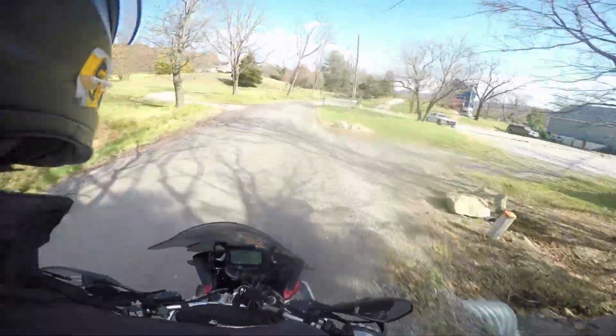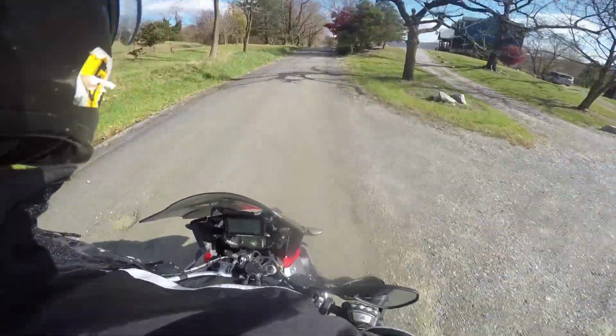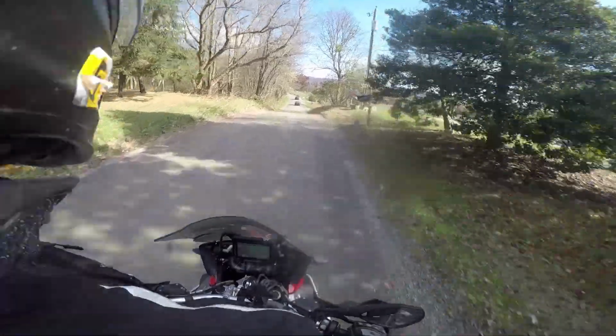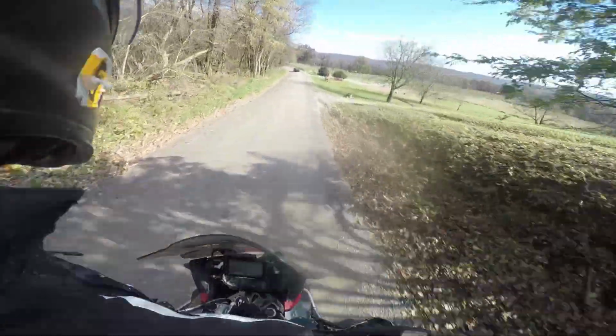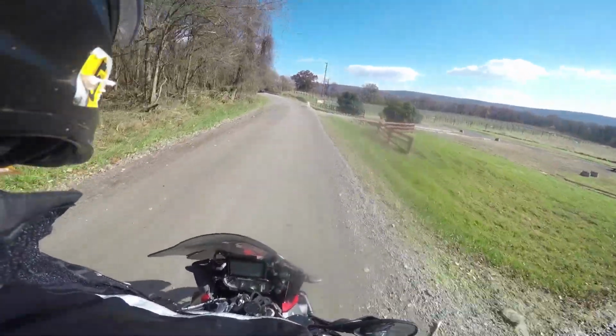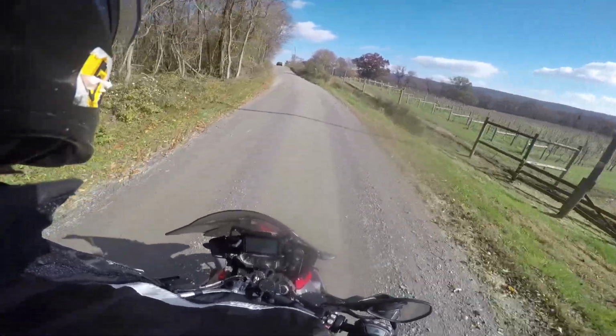You can see me waving to him. I'm so worried about him because he's on a Ninja 650R with touring tires for a Ninja 650, so they're not meant to go on roads like this in any way, shape, or form. I'm kind of worried because he could easily slide out and fall.